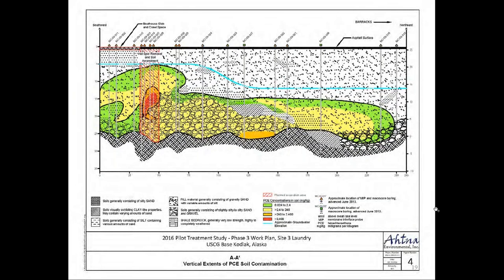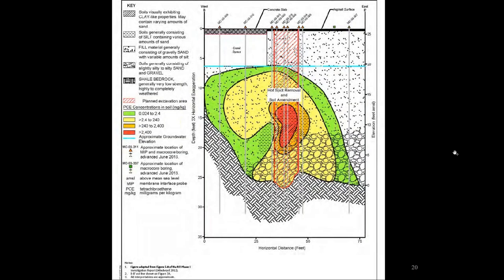Right around the south end of the building, groundwater is only about 5 feet below the surface, and that's where this hotspot was. As you go north, that groundwater drops another 5-10 feet. And then this is just a close-up of what we were targeting. Again, you can see the groundwater table is well above the hottest soil. And the other thing to point out here is that about 25 feet, give or take, is bedrock.